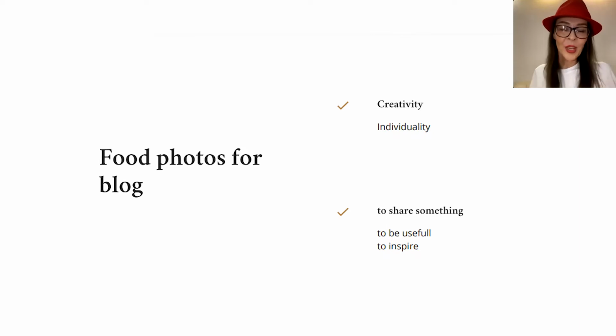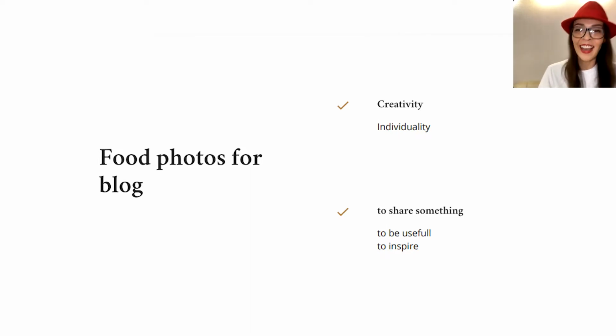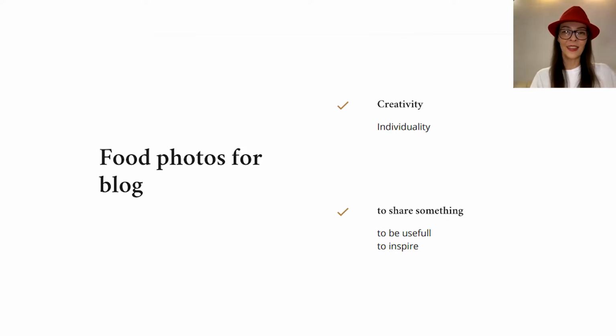And here we come to blog. Now, blog in Instagram is not about a task. This is not about commercial photography. This is about creativity. Because now we have lots of talented and creative and really professional food photographers in Instagram, and it's quite hard for beginners to be noticed. And it's sometimes boring to see the same photos, always in dark style or always in bright style. In Instagram, you should wonder. Here you can use all your creativity and show all your skills.